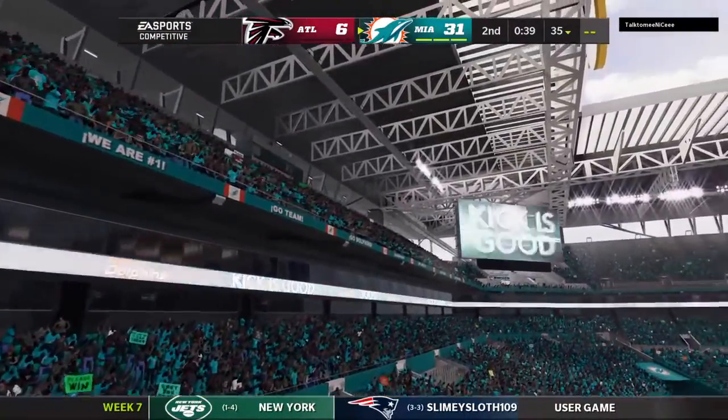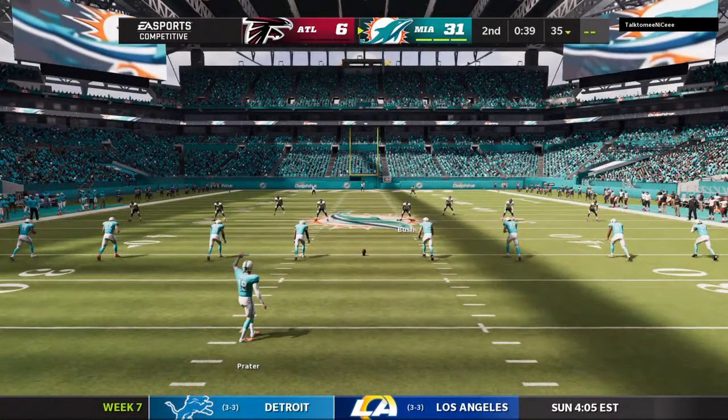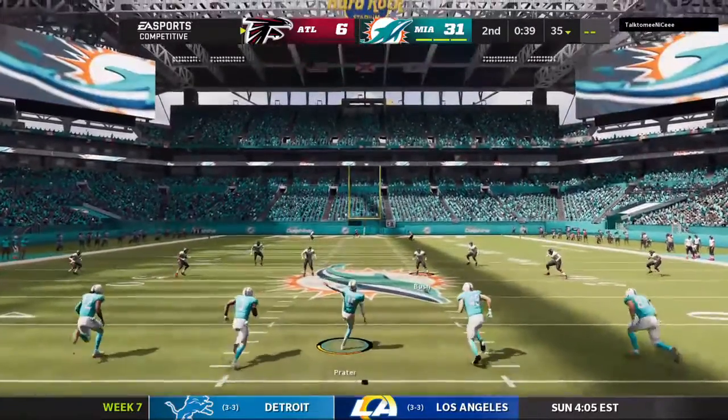Extra point good by Prater. And the rout is on here in this first half. After the touchdown, out is Prater to kick.